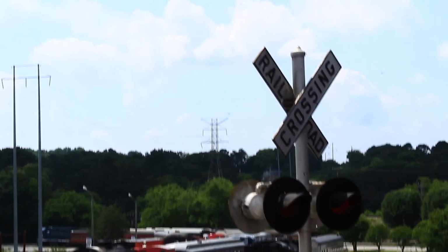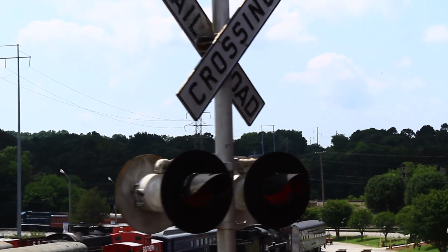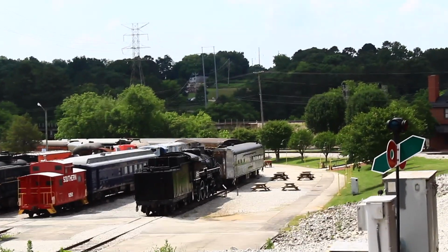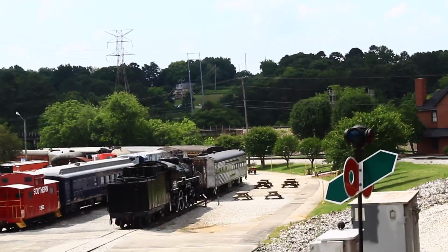Is that the National Channel at St. Louis? Is that the National Channel at St. Louis 110 observation car that was rebuilt from a sleeper car?